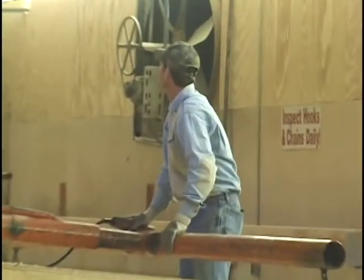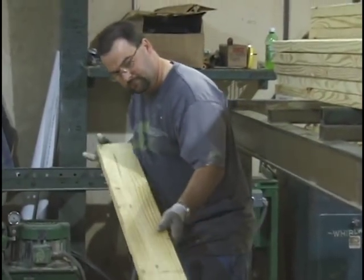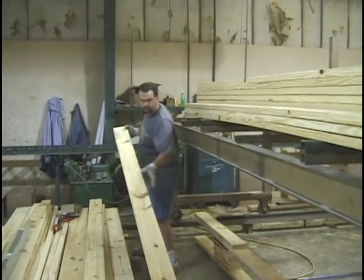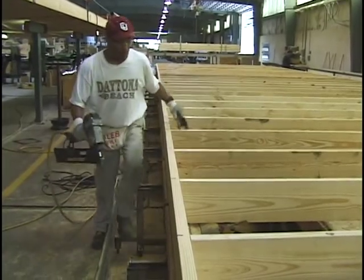Building square starts with superior lumber, which is then cut square. Franklin buys number 2 or better lumber. 2 or better is generally straighter and has fewer knot holes and rough edges than 3 or better, which is what most of the competition uses.